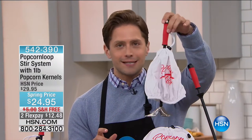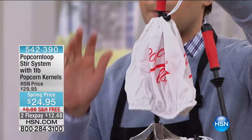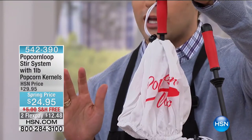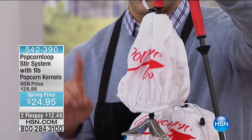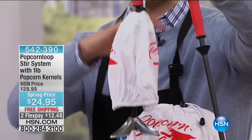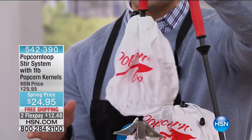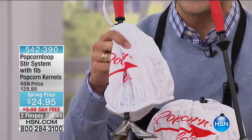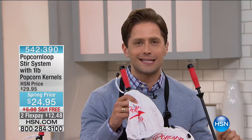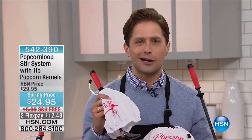This ingenious little design right here goes on your pot, goes on your stove, goes on what you've already got, and you have got better than movie theater popcorn. Without a giant contraption, without a huge appliance, you throw this over the pot you've already got, and you will make the best popcorn you've ever tasted. Today for the launch, it's on sale. Today for the launch, it's on free shipping.